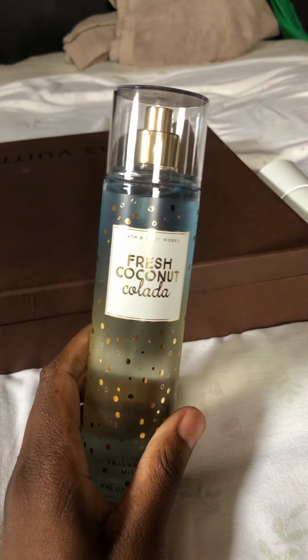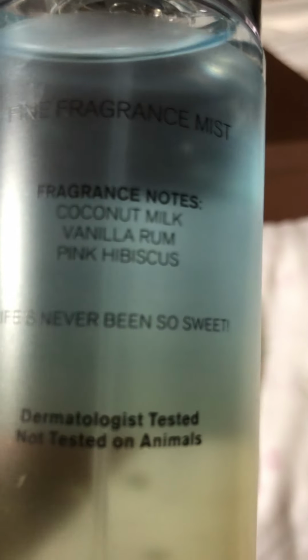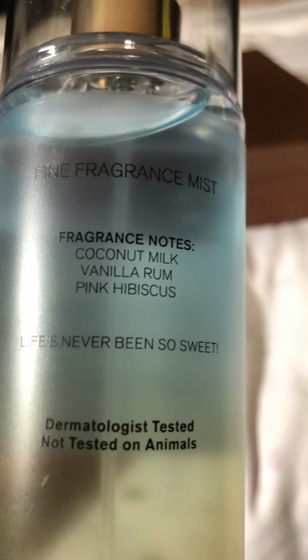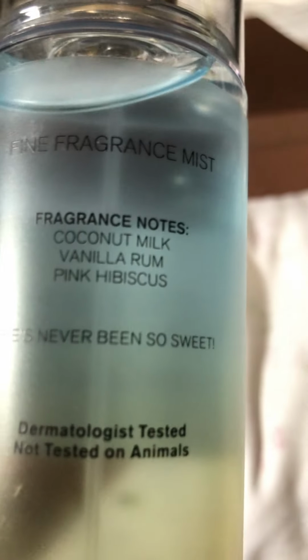Oh, and I also have another one that I want to share. I recently purchased this. This is Fresh Coconut Colada. This is a body mist from Bath and Body Works. You guys, I love this one. I wasn't going to purchase it because, like I said, I'm not big on coconut, but then I kept going back to it. I just had to get it. So it has coconut milk, it has vanilla rum, and it has pink hibiscus. You guys, this is beautiful.